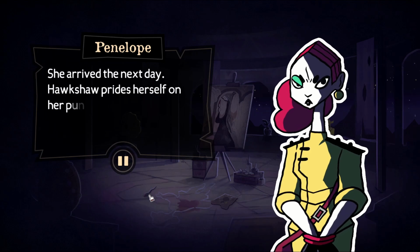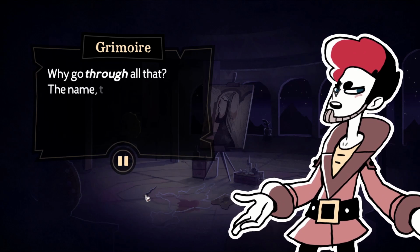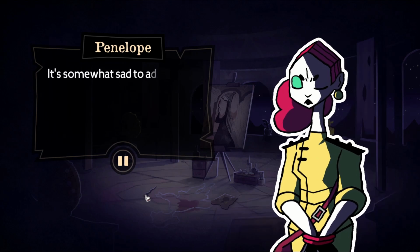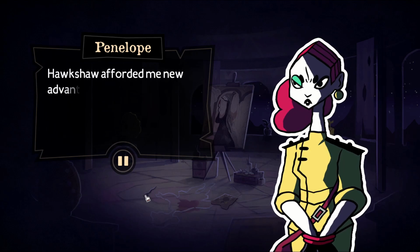Hawkshaw prides herself on her punctuality, as you know. Why, though? Why go through all that? The name, the costume, and everything? It's somewhat sad to admit, but I had little use left for Penny Pointer as she was. Hawkshaw afforded me new advantages, opportunities.